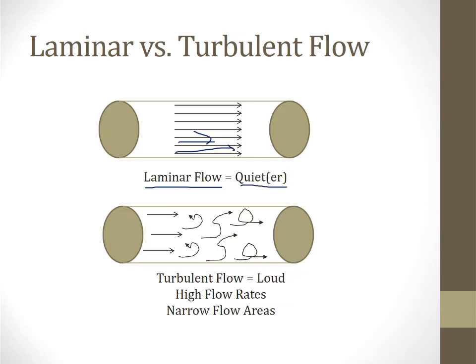Now you might think that if you increase the flow rate, the molecules would just move faster and faster but stay in that nice linear type of flow, but it turns out that's not what happens. When you increase the flow rate past a certain point, the molecules start to swish and swirl around like I've shown in this picture at the bottom of the screen. That's called turbulent flow, and this tends to be very loud.